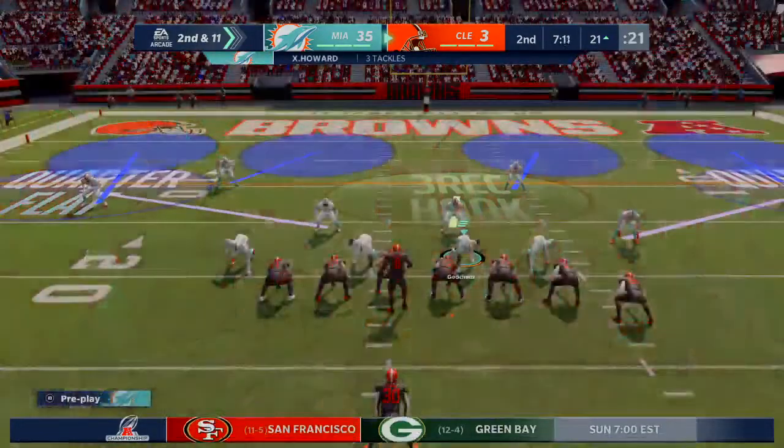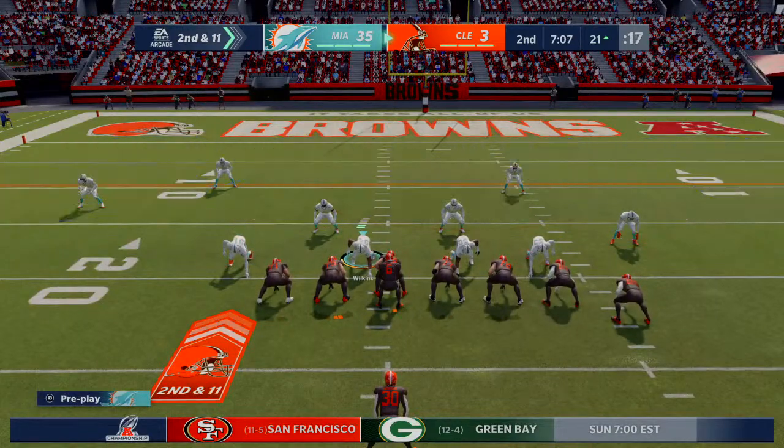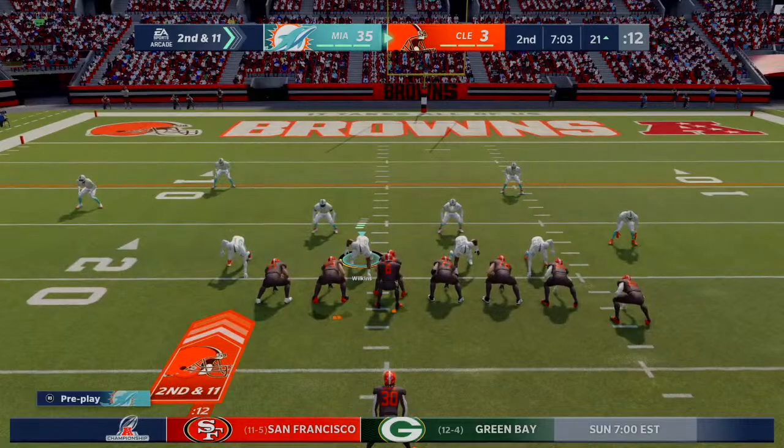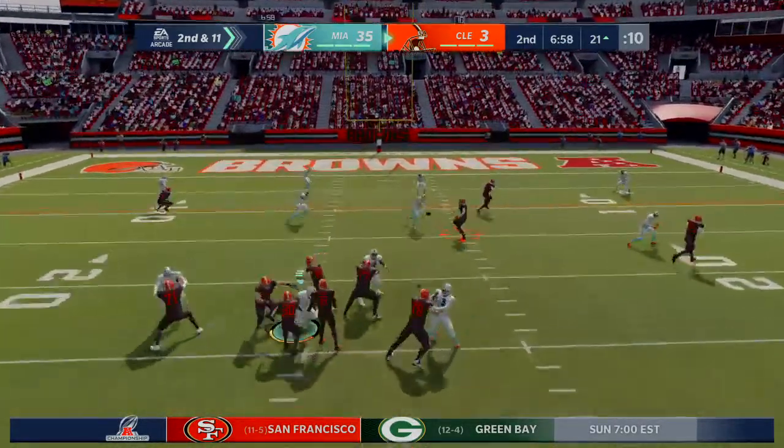Well, they tried to swing it out left into the flat, complete, but really nice open field tackling. And they played that one like a great boxer. They were on their toes on that one. They weren't back on their heels reacting to the play. No, they saw it, came right for it, and made a nice tackle for loss.